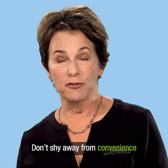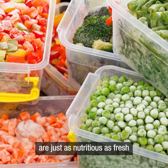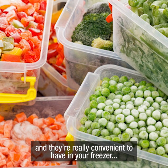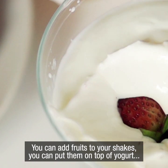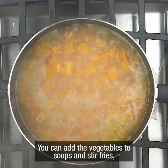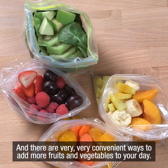Don't shy away from convenience, because frozen fruits and vegetables, for example, are just as nutritious as fresh, and they're really convenient to have in your freezer. You can add fruits to your shakes, you can put them on top of yogurt, you can add the vegetables to soups and stir fries, and they're very, very convenient ways to add more fruits and vegetables to your day.